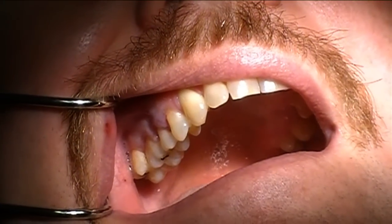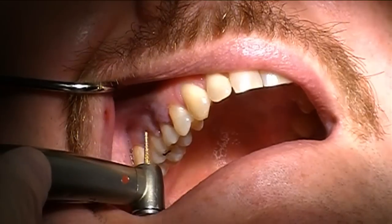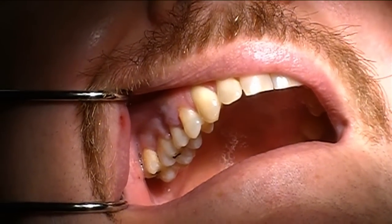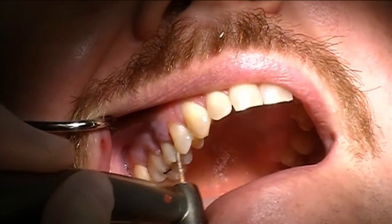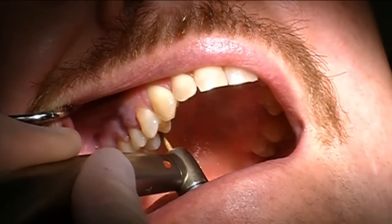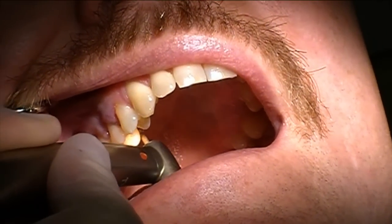The maxillary right second bicuspid has significant inflammation. So prior to extraction, I'm going to flatten out the palatal root structure a little bit. So I'm just using a high speed, open big for me, sir. And I'm going to just flatten the root structure about 5-6 millimeters on the palatal.